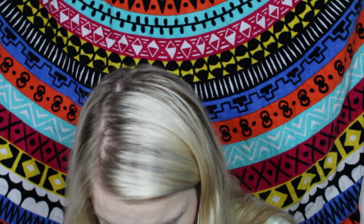Anyways, okay. So for a setting color, I'm going to be taking the base shadow brush from Real Techniques, and I'm going to apply Peaches and Cream all over it as a color that's just going to work all over and kind of set that primer or the concealer that we just applied. Just poked myself in the eye.